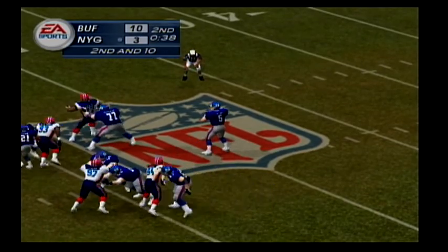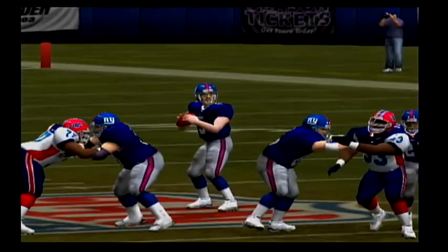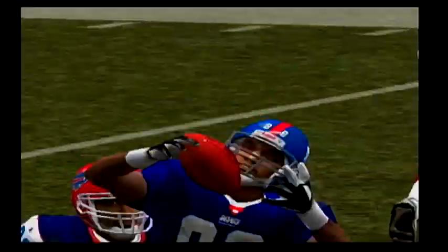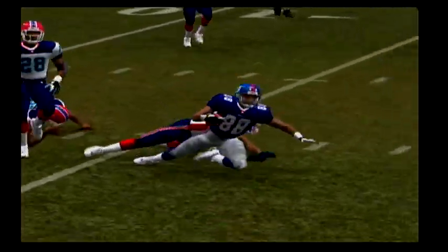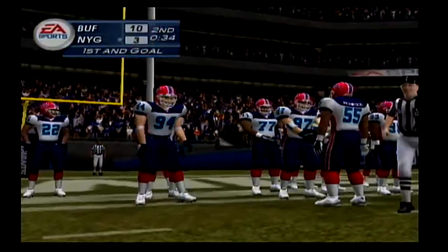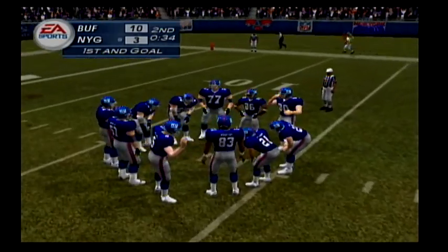Surveying the field. With the throw, hits the target with the pass. Clements stopping for his third tackle so far. Still time left. They don't have very far to go. You could see a run or a pass on first down.